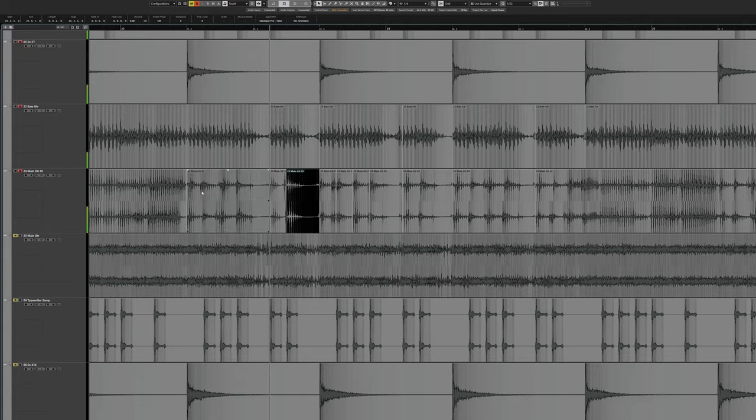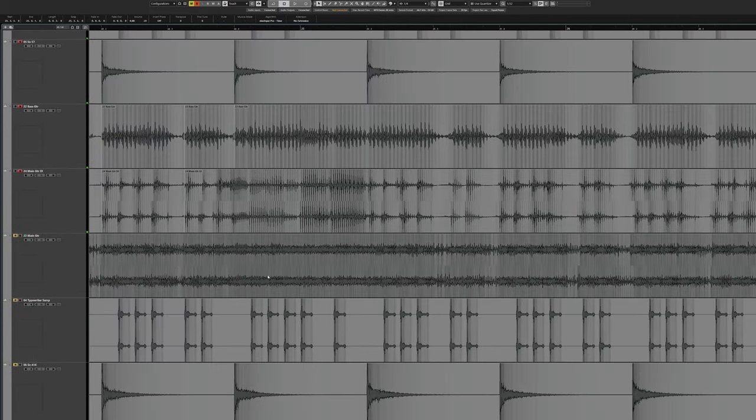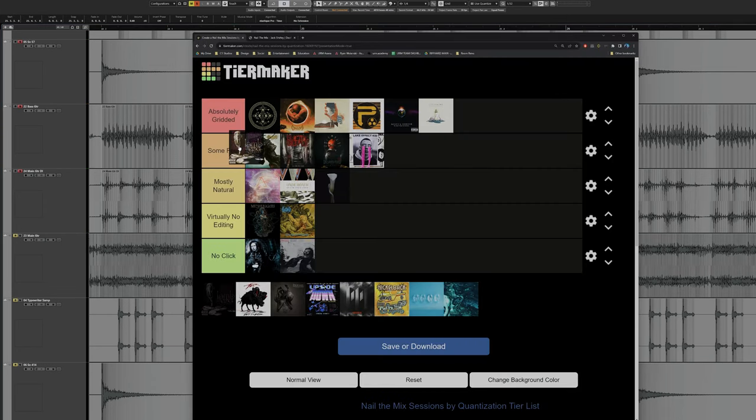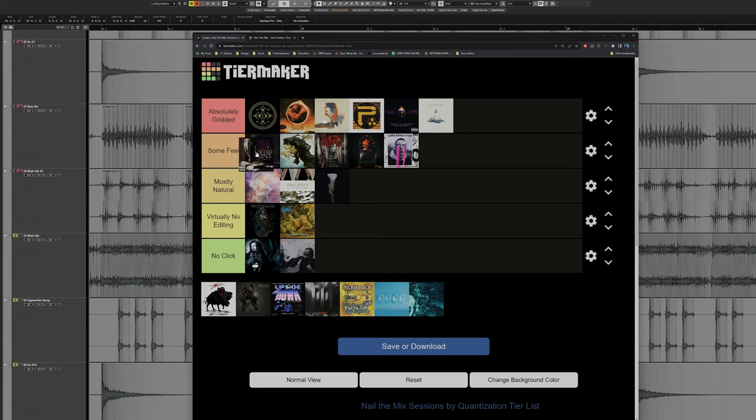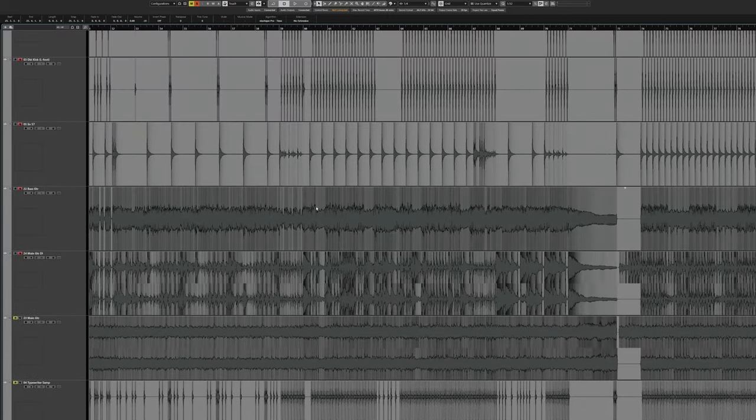Yeah, these are living in their own space. So guitars, very natural. Drums, very gridded. And a unique recording method. So I'm going to say some feel. But I think these might still be tighter than Archspire, and a little bit tighter than the Suicide Silence. But that's also because we don't have blast beats with 32nd notes.